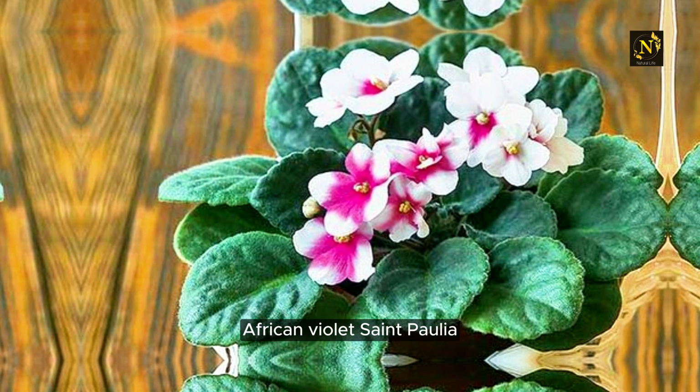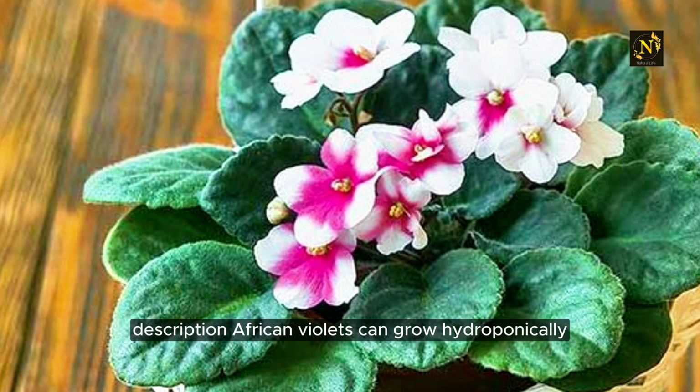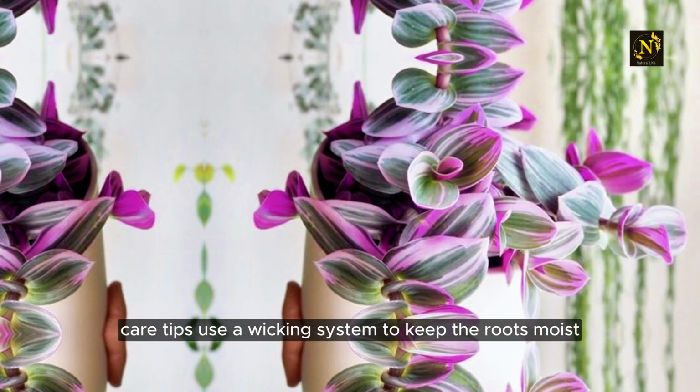13. African violet, Saintpaulia. Description: African violets can grow hydroponically, though they are typically started in soil. Care tips: use a wicking system to keep the roots moist.